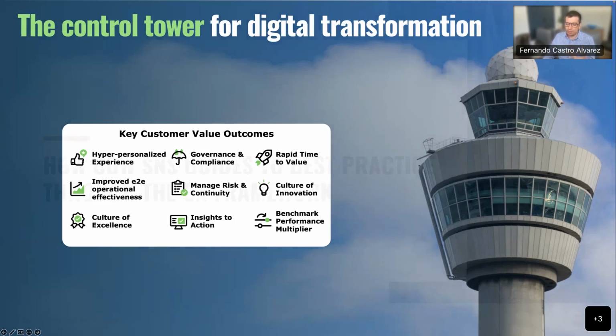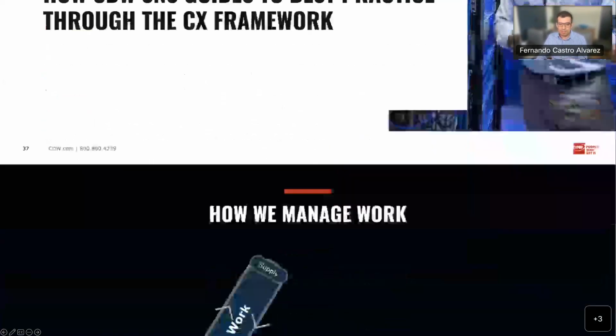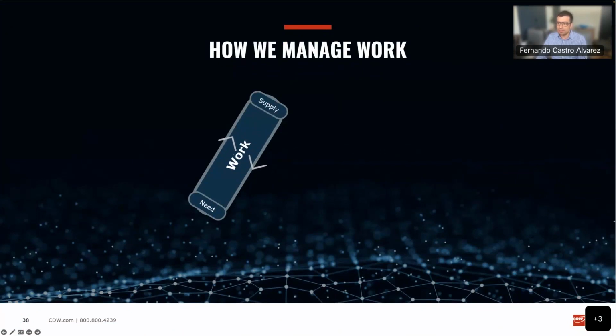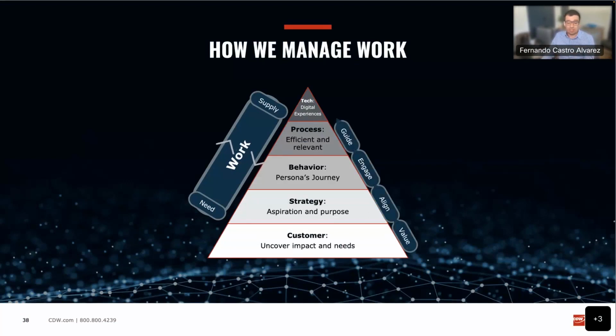Now, you might ask what all of this means for me and my city. In SNS, how we see this is that we have created a framework to get you started, because this could be very complex and a lot. That framework is all about understanding when you have a supply and you have a need. So we first look at the customer to uncover impacts and needs, define what value looks like, look at strategy, aspiration, and purpose, aligning that with your personas, your humans, changing behaviors, getting them engaged while guiding them to make the process efficient and relevant, and then technology becomes just an enabler.